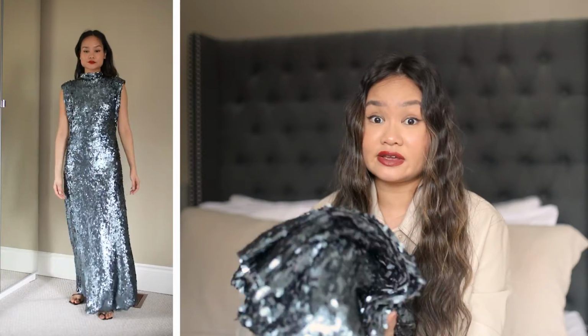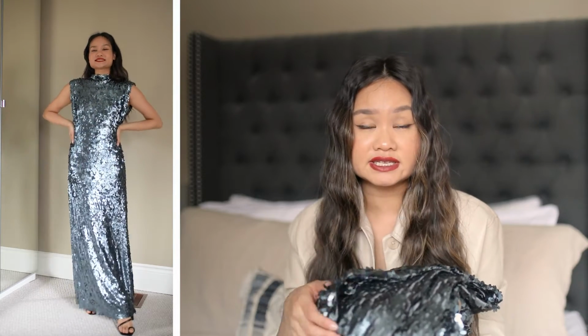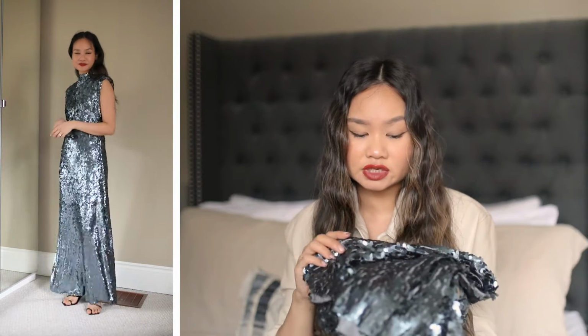It is a very heavy dress. It is floor length from your neck all the way down, so there's a lot of sequins on this, but it's super comfortable on your skin. The inside is very cooling, and it's actually a little bit stretchy. There's a zip with an open back, so it's quite comfortable, but again, super, super heavy.